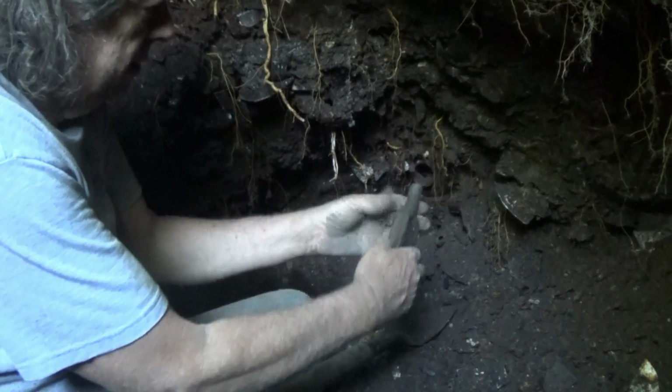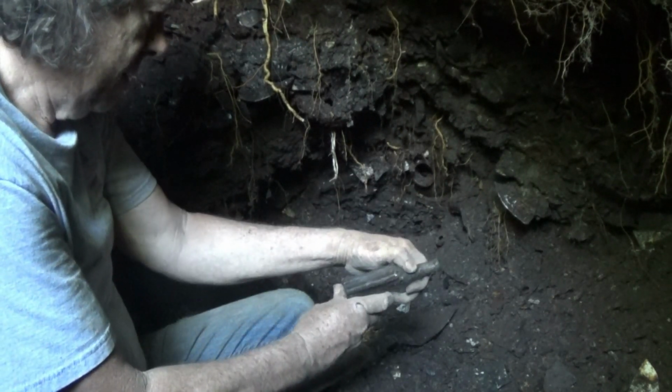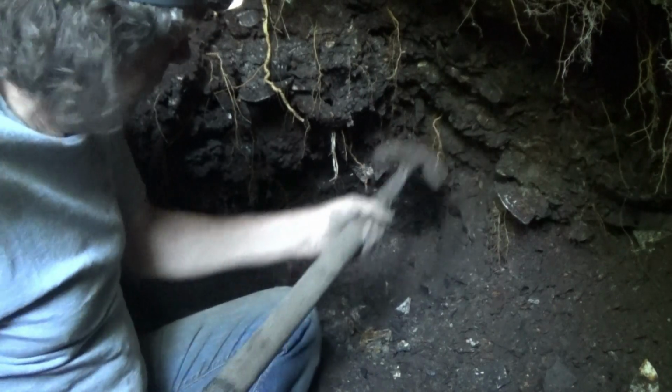There's a little bottle. Yeah, Castoria. I don't know if it's a Pitcher's. I think it's a Dr. S. Pitcher's Castoria. A little older one, hand blown.